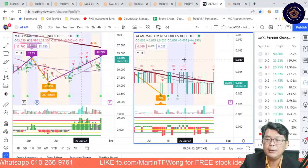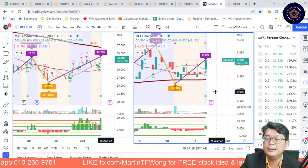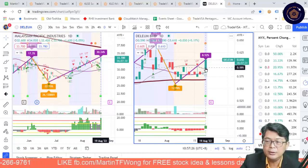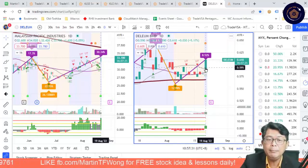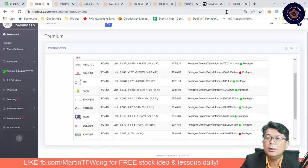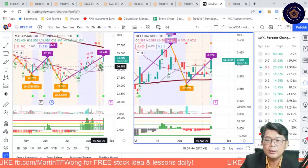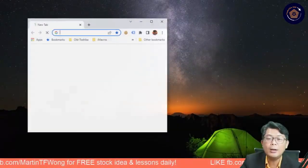Delinium turned green Pentagon. Let's check it out too. Yep, you can see this one is holding up itself. Usually when it turns up, it's green Pentagon, but if there is some selling, the market moves back down. So on the real-time chart that you see here, it will probably show an upthrust or whatever, but it did turn green Pentagon at the specific time of 9:44. So Delinium and MPI, these are the two nice ones here. You can see this one is holding above the 200-day moving average. Those are the two stocks that we have picked up very easily from our intraday alert.